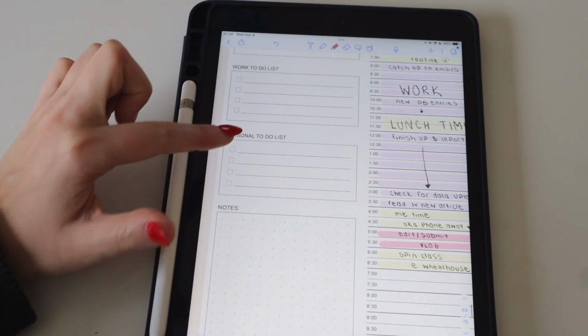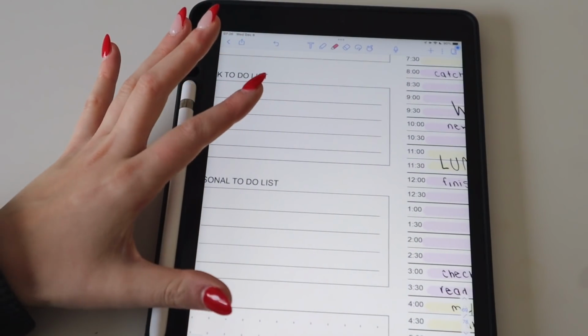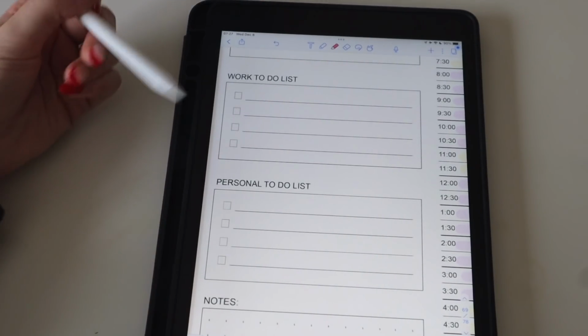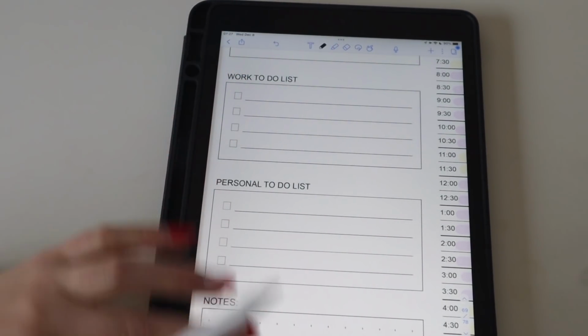So typically I will fill out my work to-do list and my personal to-do list once I've started work for the day, and I go through my emails, because that's the first thing I do, then I'll make a work to-do list for the day. And the great thing is that you can just obviously erase it after. So I'm gonna go ahead and check my emails and I will make my work to-do list.